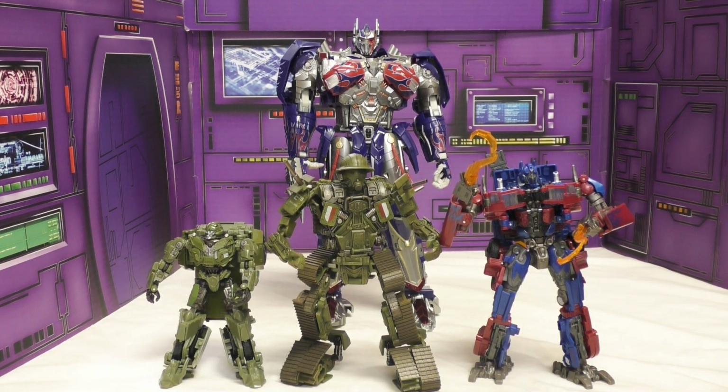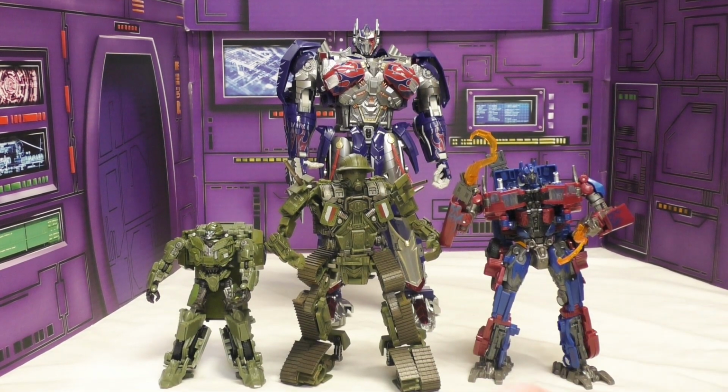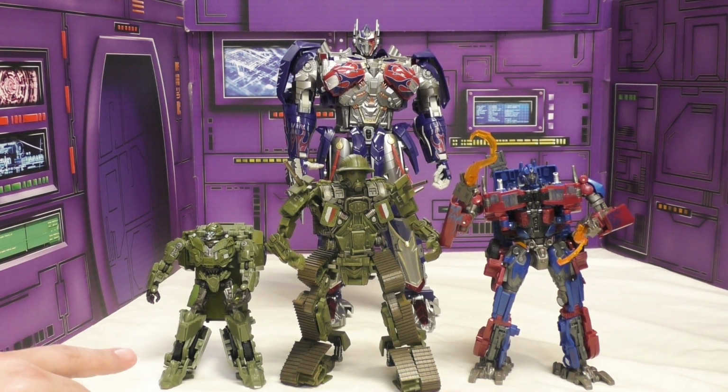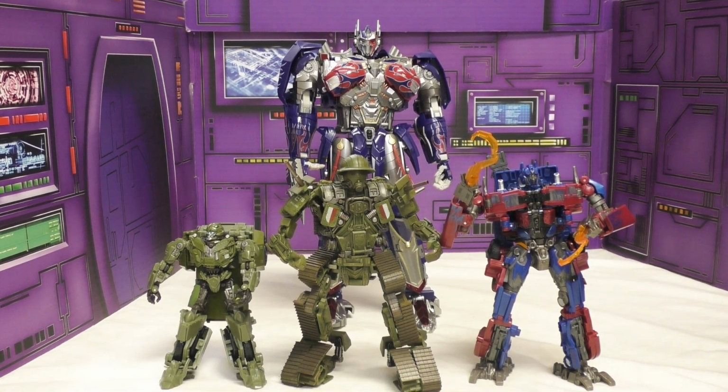Who cares? I mean, he definitely looks better with him than he does with him or him. Yeah, third-party toys usually don't look good with Hasbro toys. But like I said, I thought they were trying to scale him with Studio Series. Well, maybe he is in scale. That's a good point. We'll see. This is World War II Bumblebee, so he's probably too small. Two sizes too small. Yeah.